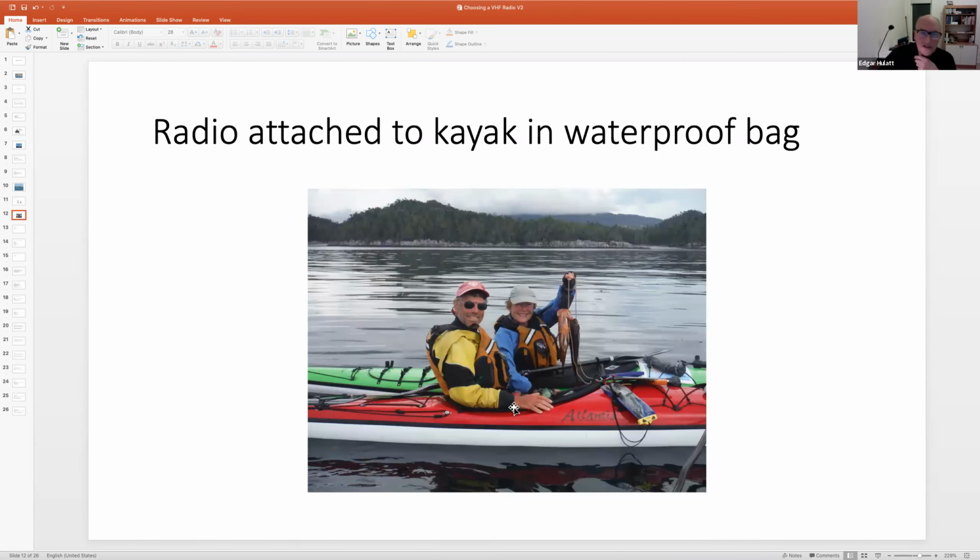So, the radio attached to the kayak in a waterproof bag. You're probably looking at the fish here. That's Dulcie and Gord, but the radio is on the deck here. This one's in a waterproof bag attached to the deck. That's one option to carry a radio. I tend to put mine in the pocket in my life jacket. I used to use one of these bags, but I don't anymore. I've heard that if it's really sunny and hot, these bags can get steamed up, and then it's like putting your radio into a sauna. So again, pros and cons of anything, how you want to carry it.